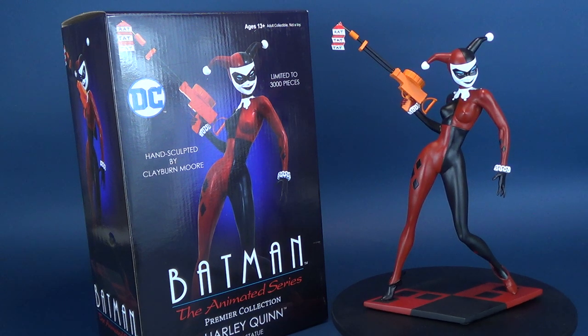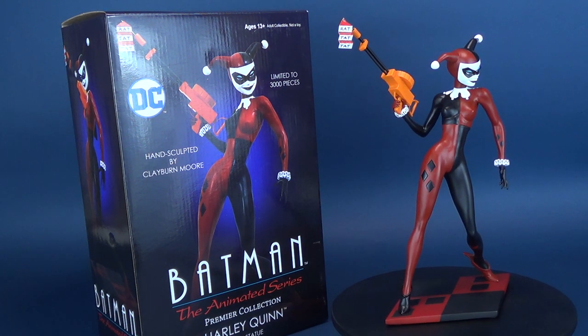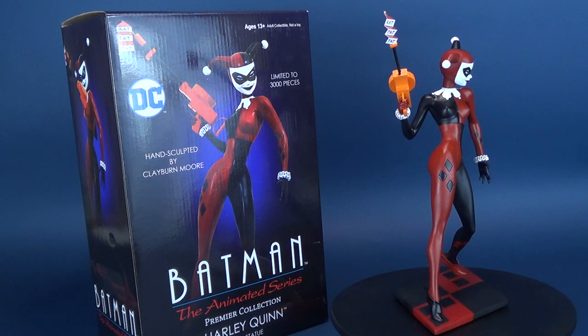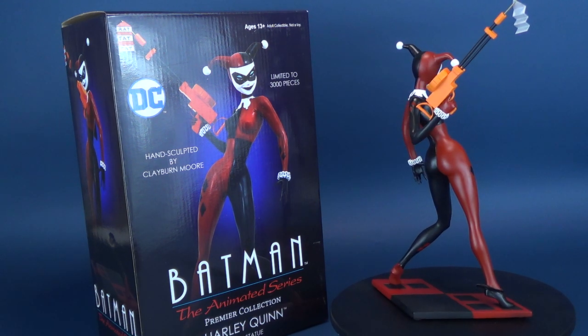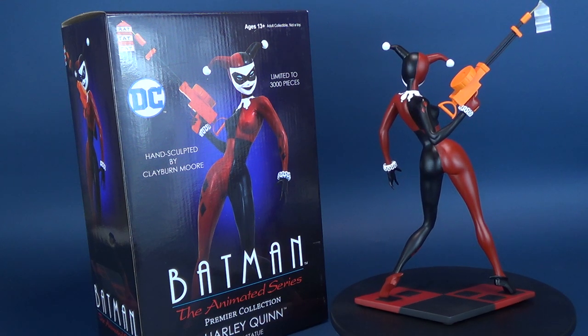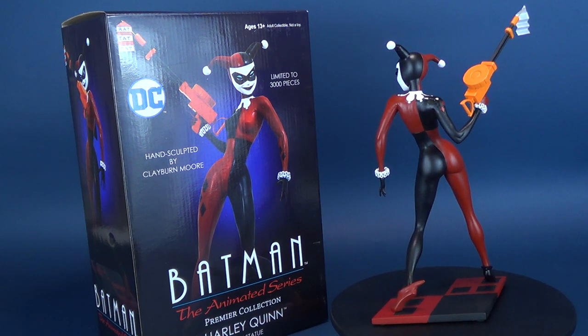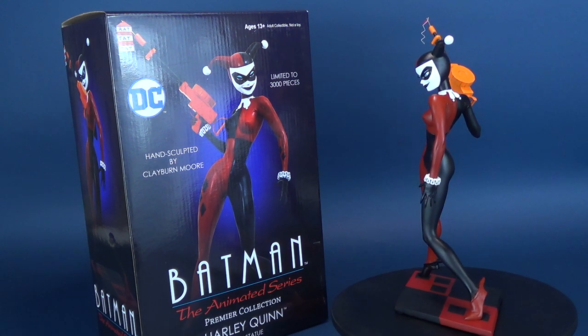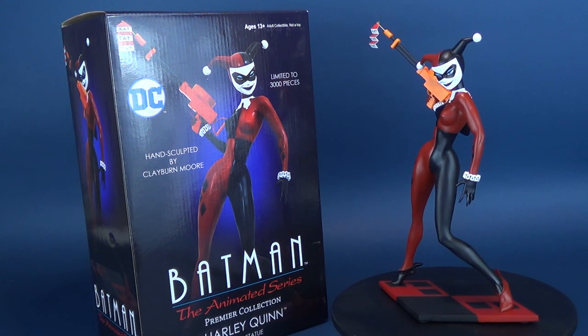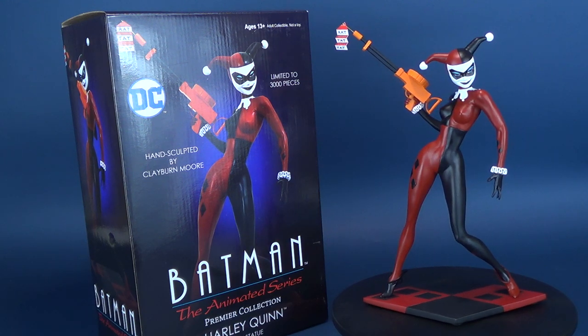Good news, though. Good news, my friends. Friends of the interweb, if you guys are interested in picking up this one for yourself, the Batman Animated Series Premier Collection Harley Quinn should be available now in comic book stores. I can't stress this enough, though. Limited to 3,000 pieces and 3,000 pieces only. Harley Quinn, I'm sure, is a case where she's probably going to sell out.